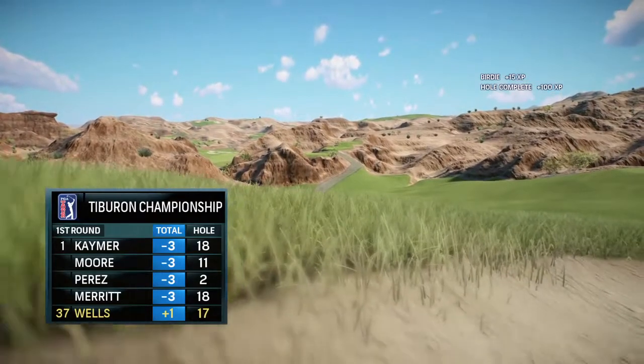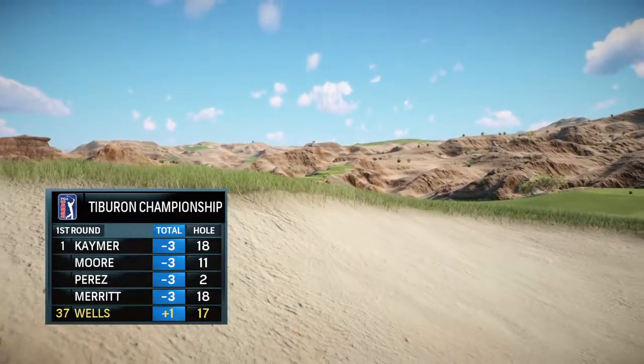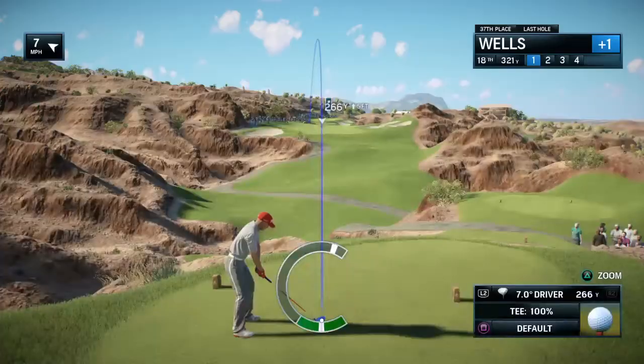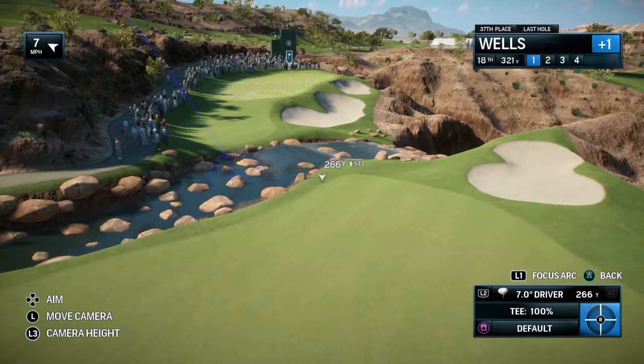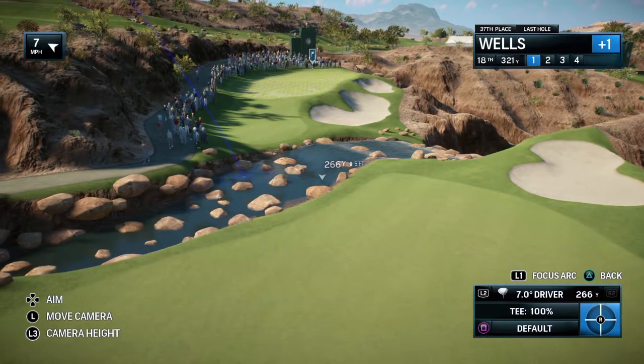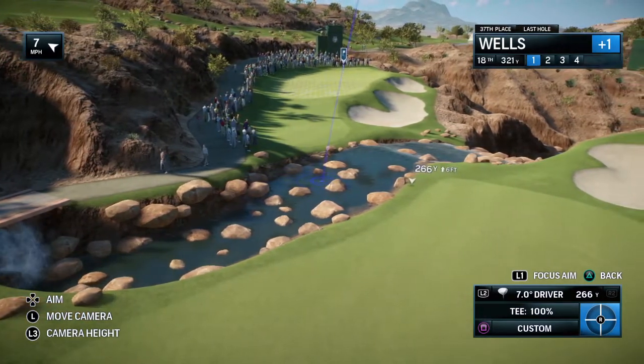So 1 over par for the round. Now the closing hole here at Wolf Creek. Frank, what's ahead of us? You could try and drive at this green, but there's too much trouble, really, Rich. Even though this hole's just over 300 yards, it's very ambitious to try and drive it across that water.